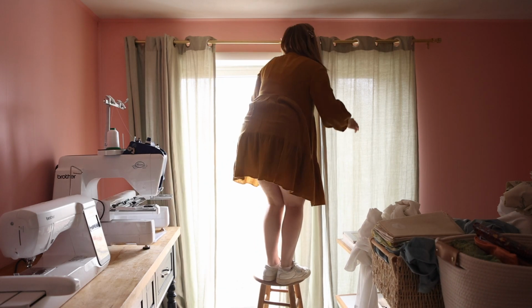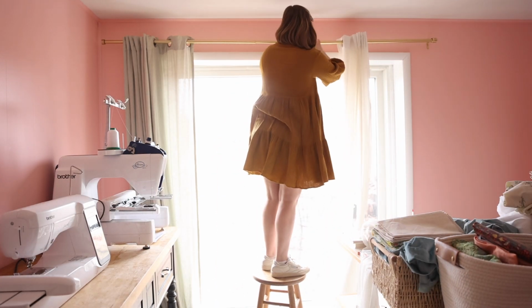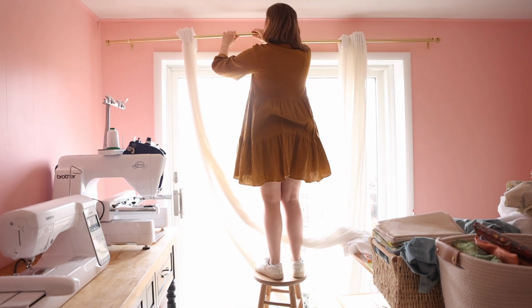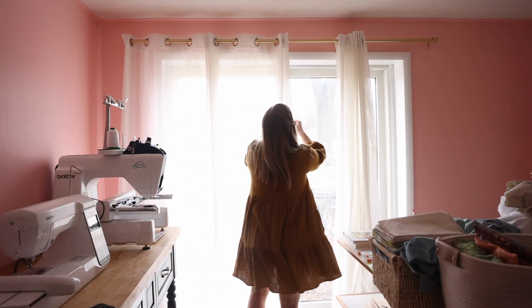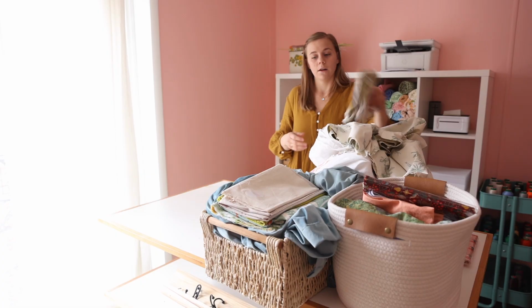After we ate breakfast and cleaned up, I went straight back into the sewing room to work on it more. The first thing I wanted to do was switch out the green curtains because I didn't feel like they let enough light in. And so I had these more sheer white curtains on hand, and they worked perfectly for what I was trying to accomplish.